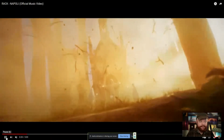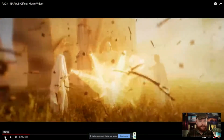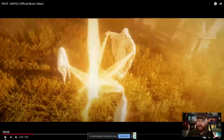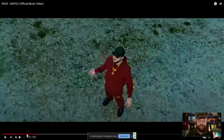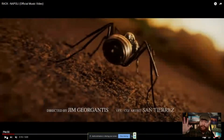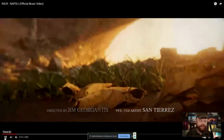So that's really cool. We also have these statues. We have some particle effects going on. And then we have some kind of ice rocket that shoots out, or glass rocket. I can't really tell what that is. So that is what's going well, or at least a few of the things that are going really well here. Things that could potentially use some improvement.